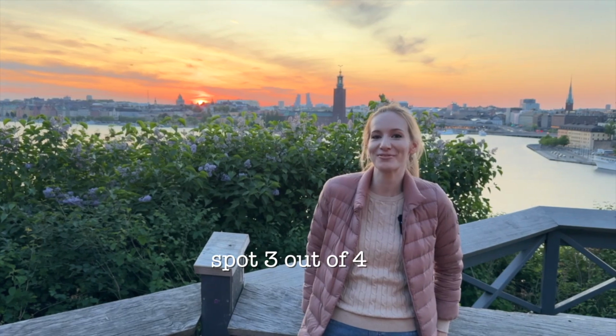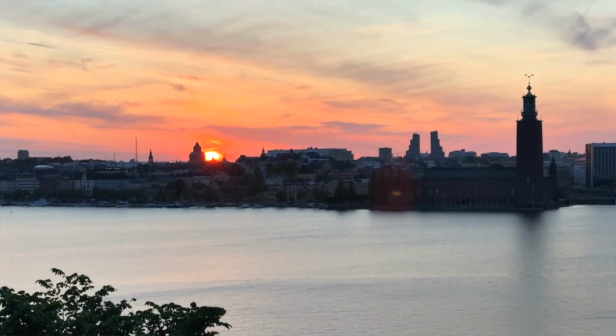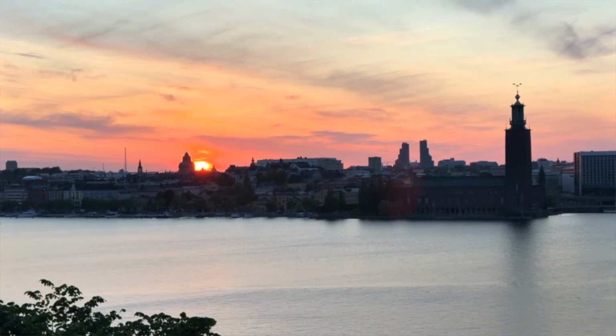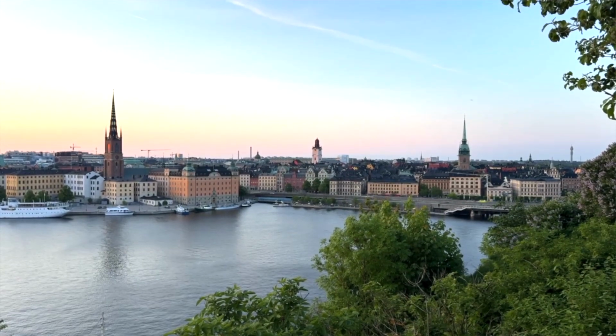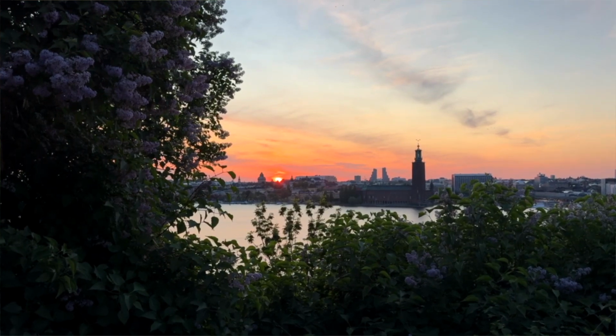We are currently at Mariaberget, which is my favorite viewpoint in Stockholm. I mean, look at this. It is absolutely stunning. The sun has just set and we were quite in a hurry to get here before it was completely out of the sky. It is a really popular spot, a lot of people here tonight. And you can see all the lilacs here. You can see almost all of the city, actually.